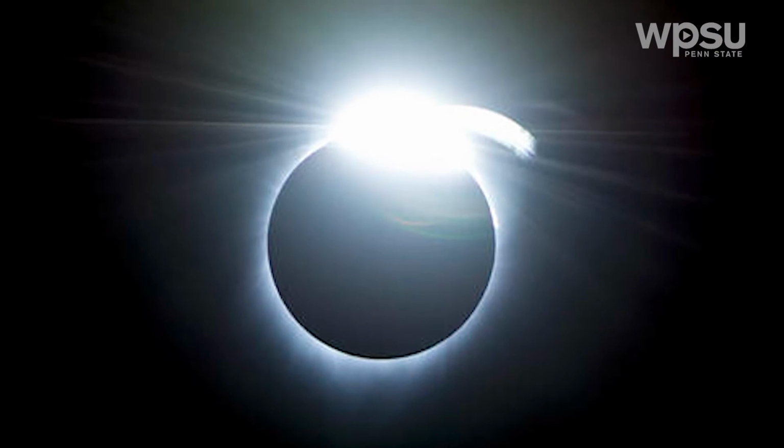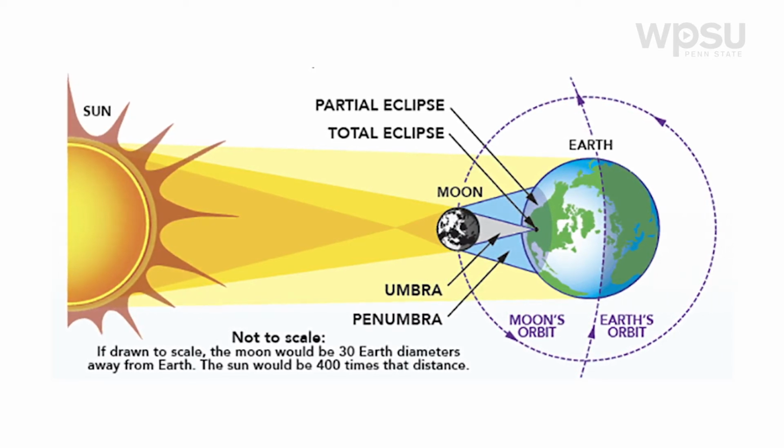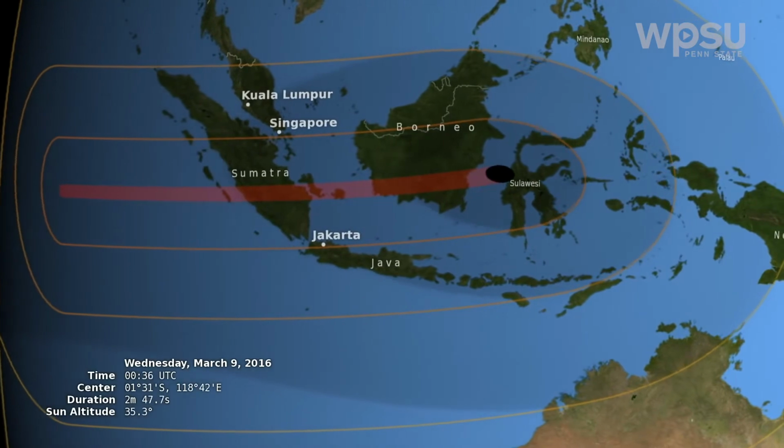There will be a solar eclipse on June 10th of this year, referred to as an annular solar eclipse. If you think of the geometry again, you think about the sun floating out there in space and the Earth floating out there in space, and then the moon orbiting around the Earth. And what's happening is the moon's shadow is landing on the Earth.